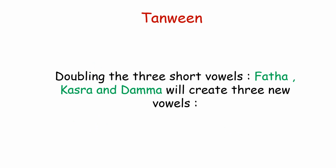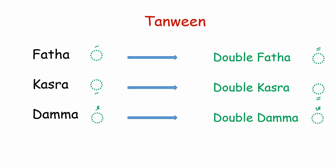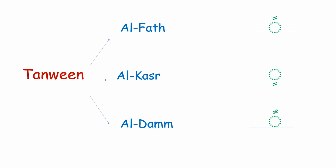Then, as a follow-up to this part, we discussed the three types of Tanween that are created by doubling our three short vowels. This is how double fatha, double kasra, and double dhamma look. These three double vowels are also known as Tanween Al-Fath, Tanween Al-Kasr, and Tanween Al-Dhamm.